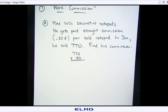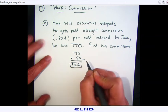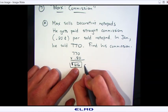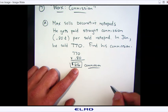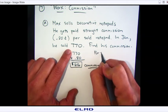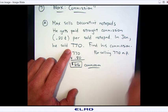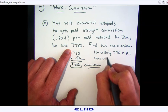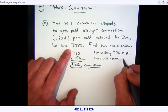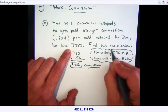$770 times 0.80, which is $616. This is your commission. Okay? So what's your sentence? For selling 770 NP, notepads, Max will receive $616.